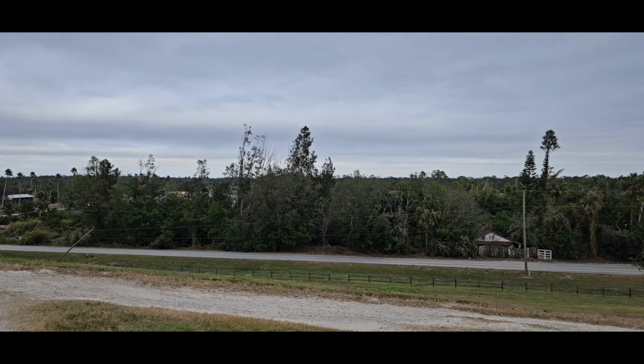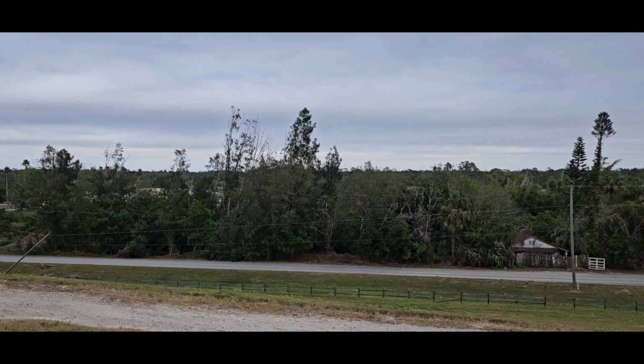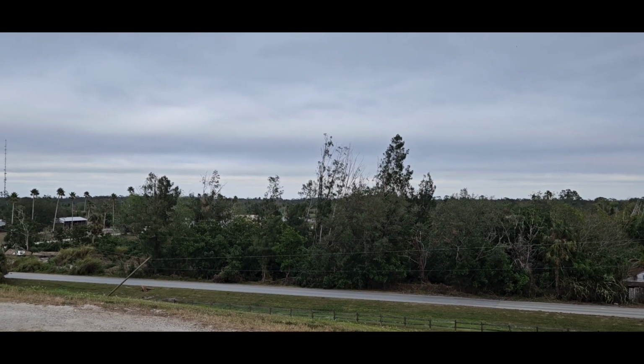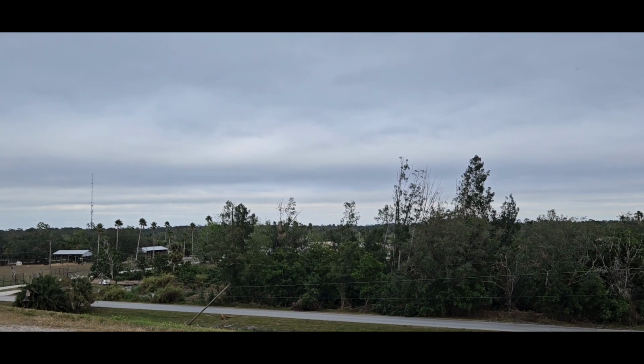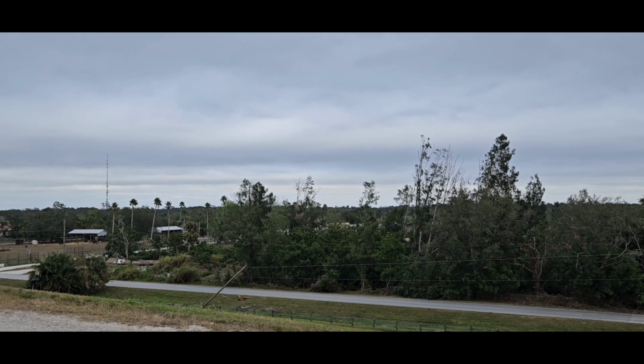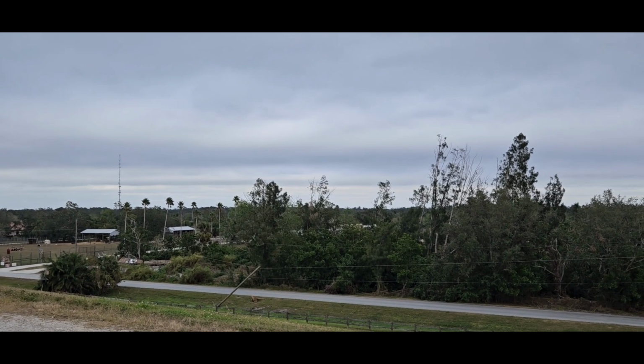Do you hear that? Lions roaring in the distance. It's very faint. I doubt you can hear it. But there are lions roaring in the distance right now. So you do hear that sometimes when you come here, and it's pretty cool to hear.